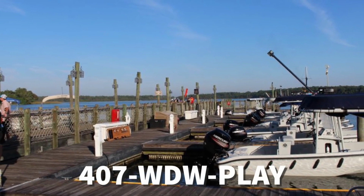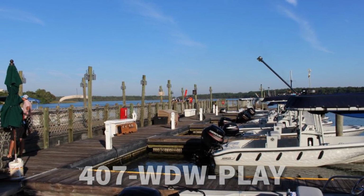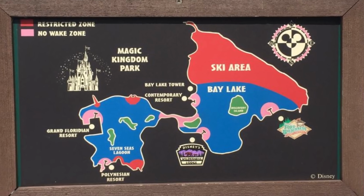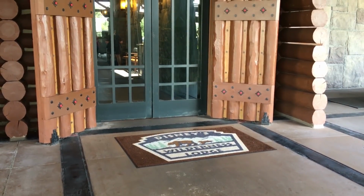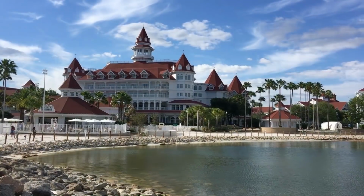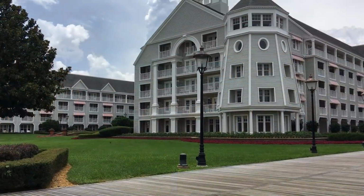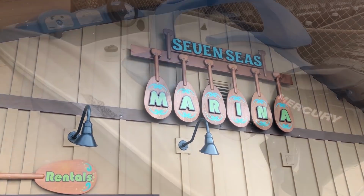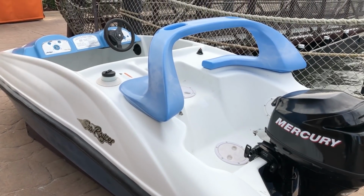Usually you call 407 WDW Play to book that stuff. But if you just want to take out a boat for an hour, you can head over to any resort that actually has a dock. So that's Wilderness Lodge, Fort Wilderness, Contemporary, Grand Floridian, Polynesian, Yacht Club. There's several that have docks and that will have boats for you to rent, and you can just go take them out for an hour. It's a really fun thing to do with the kids.